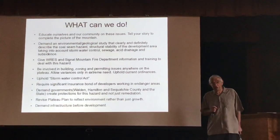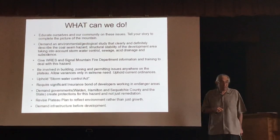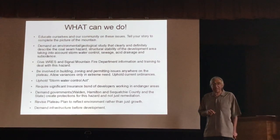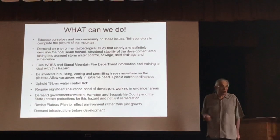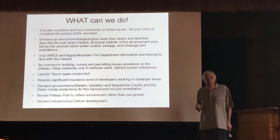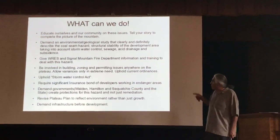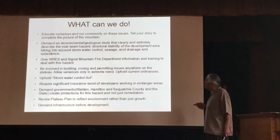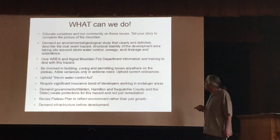The firemen are clued into this. They knew what they were involved in when they came to visit my home, but I think that there's still a place to train them as to where these hazards actually lie so that they're prepared if something like this were to happen. Be involved in building, zoning, and permitting issues anywhere on the plateau. Allow variances only in extreme need.